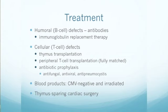Regarding the screening test, if this does come up, then this is very important because the earlier you do this, the much better outcomes you have for all T-cell defects. Blood products, if you ever get a transplant, have to be CMV negative and have to be irradiated. I don't know if it's done here, but I know most centers have irradiated and CMV negative blood. And then thymus-sparing cardiac surgery.